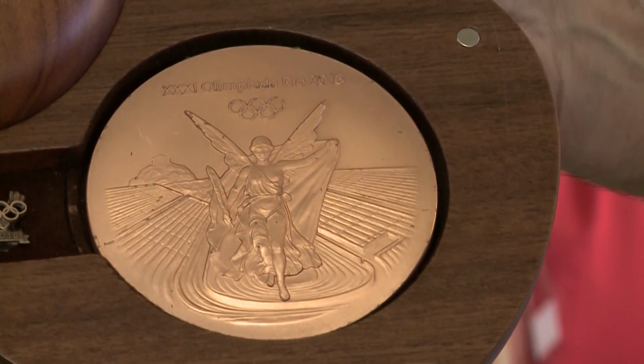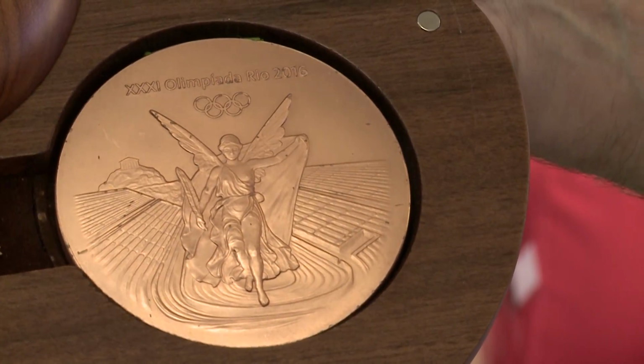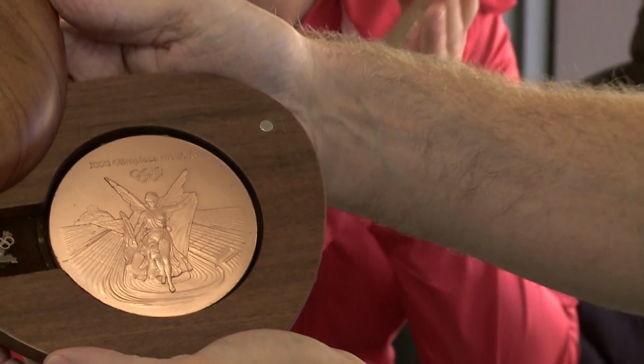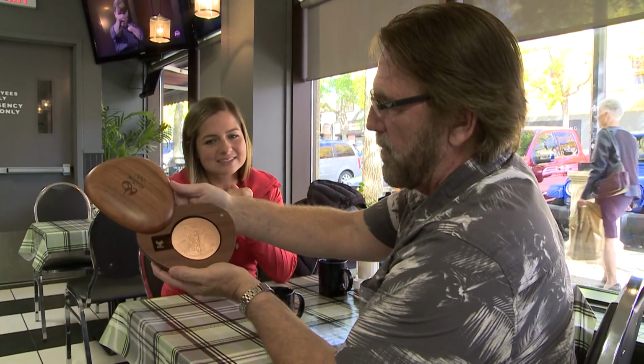It's so fantastic. How important is this for you? It's amazing. It solidifies and shows all of the hard work that was put in over the last 5 years. It's a huge achievement, and I'm really proud that I have it.